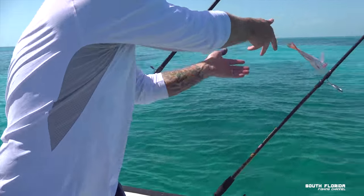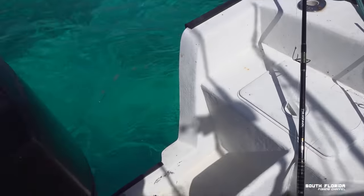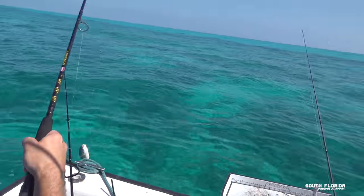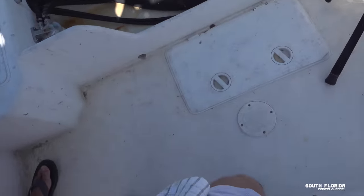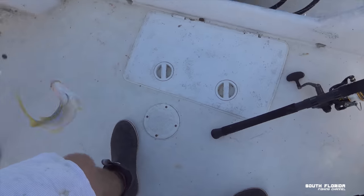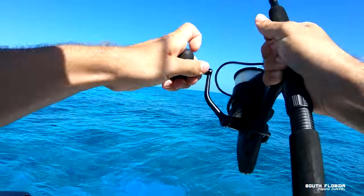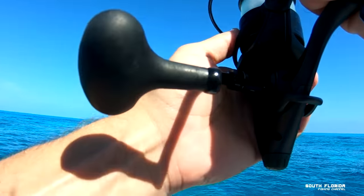Woo, here we go. Way to go. He's gone. Coming up, he's... Oh, yeah. Nice. Another yellowtail. Woo! Heck yeah. Oh, he's a fatty. Good work. Yeah, yeah, yeah. There it is. Oh, come on. Come to daddy.